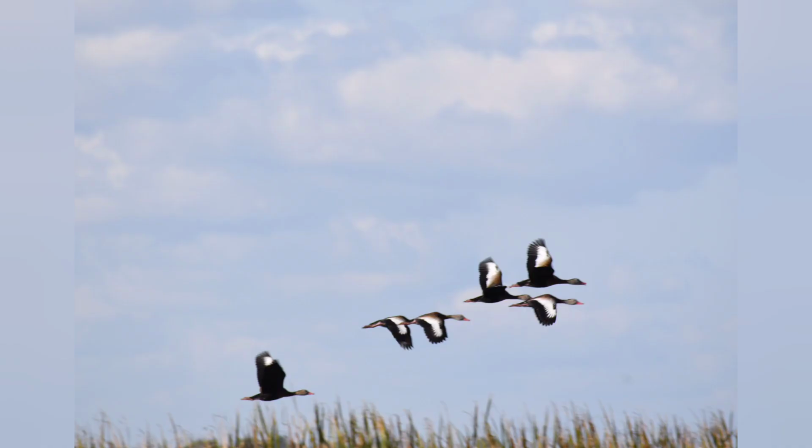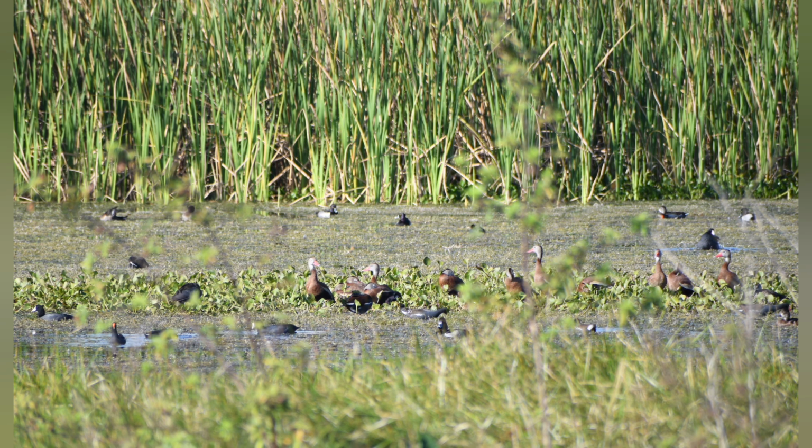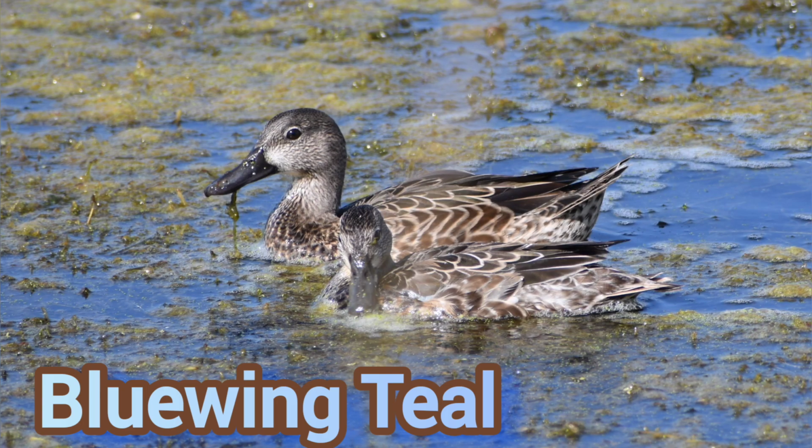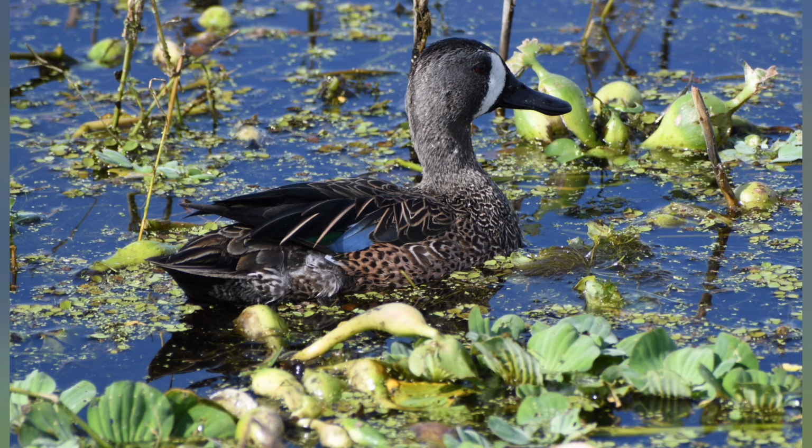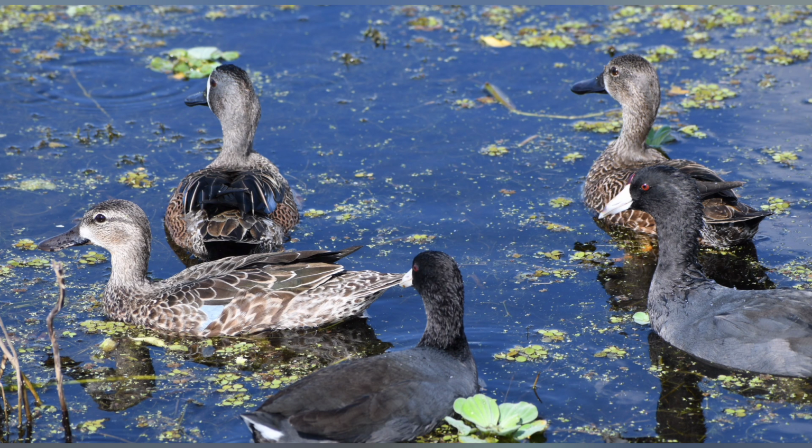And it's amazing to watch them because they're so long and lean compared to most ducks. They stick their feet out while they're flying, unlike the teal here that are little bullets. They're the most common duck you'll generally see at the drive, and you can see them pretty much anywhere on the drive. They're the blue-winged teal.